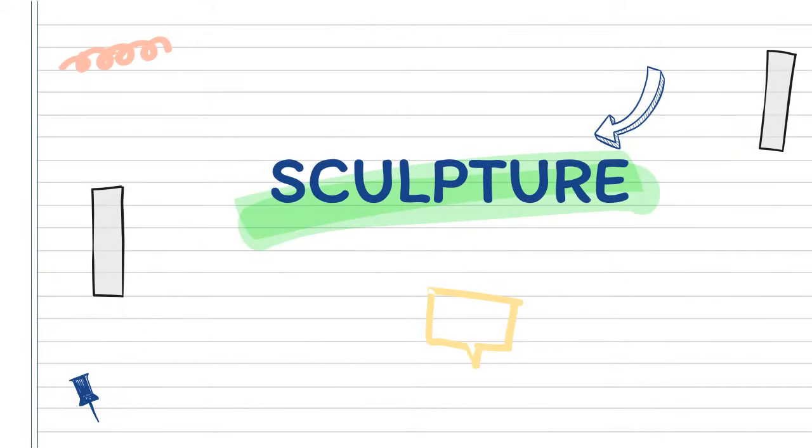So we're done with the architectural. Let's go now to the sculpture. Aside from churches, the sculpture found in Lowland Luzon also shows the influence of the Catholic religion on Filipino culture, which was brought by the Spaniards.